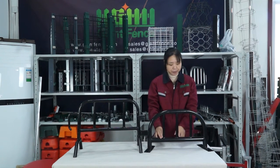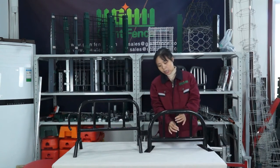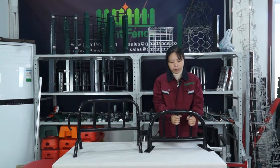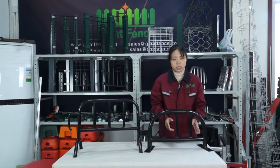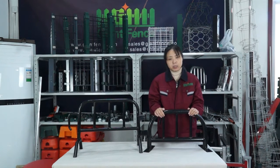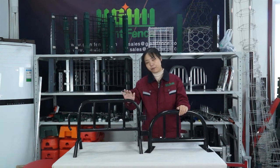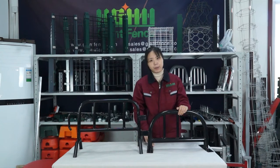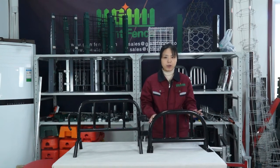The vertical pipe is a round pipe. We always match it with 12, 16, 20 millimeter round pipe. The round pipe thickness is always 1 millimeter, 1.2 millimeter, or 1.5 millimeter. You can see this crowd control barrier's surface is also powder coated. The color is the same as the first type. It is all black. We also can produce green, yellow, white, and red according to your request.